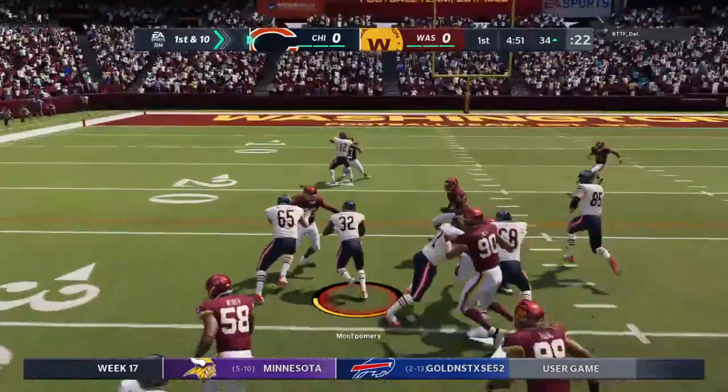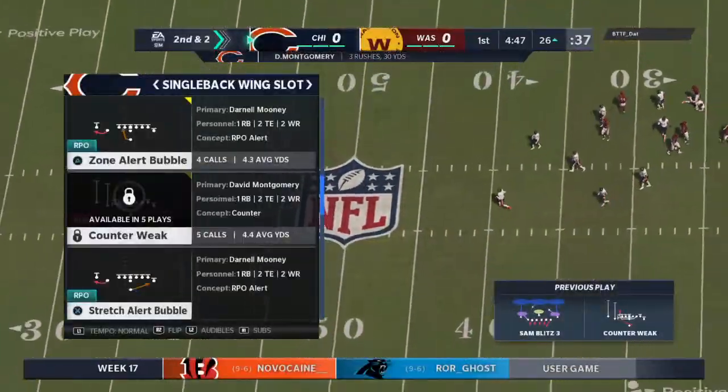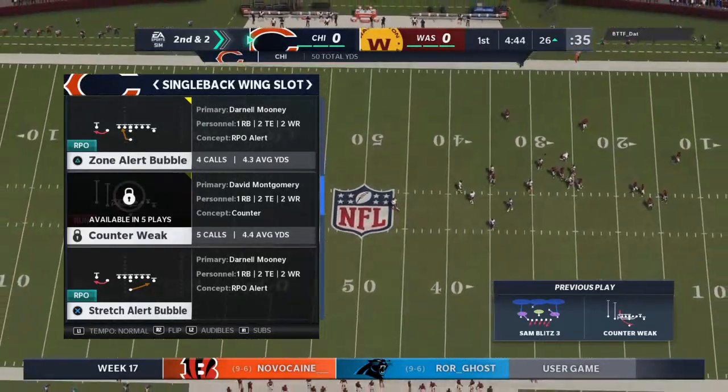First down, they run again. Here's Montgomery. This will be stopped about 2 yards shy of the marker. 8-yard gain, 2nd and 2. A nice run here early on.